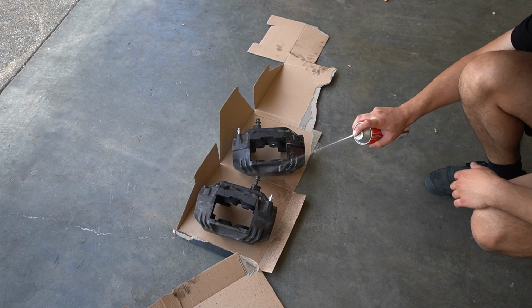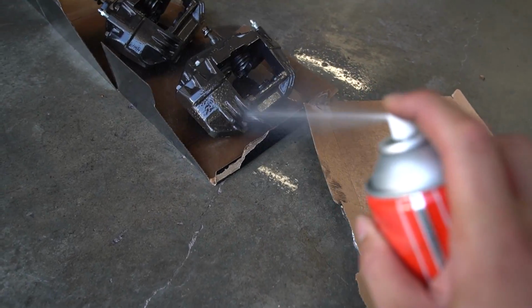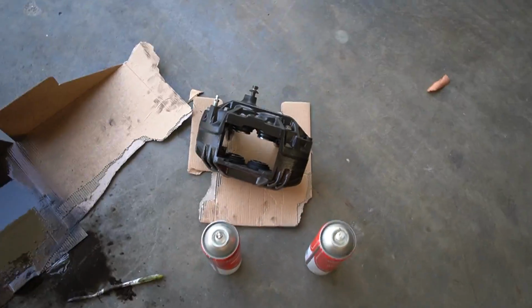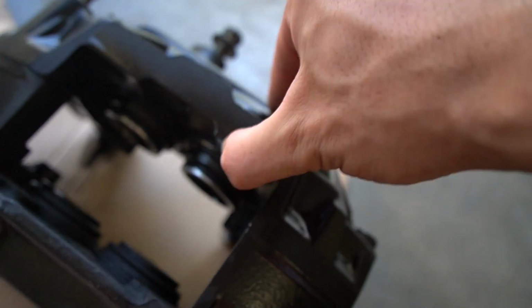Next, it was time to clean the calipers, and here I used a combination of degreaser and brake cleaner, as that's what I had lying around in the garage, and it was super satisfying seeing all the brake dust come off, although this was pretty tedious in 30-degree heat.